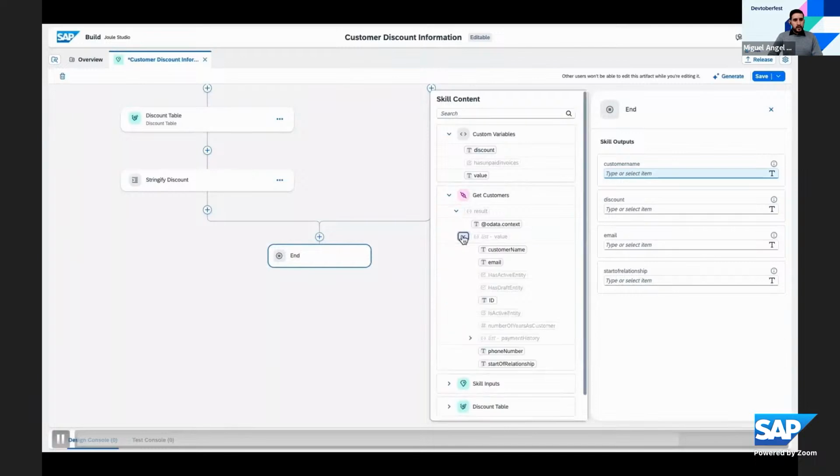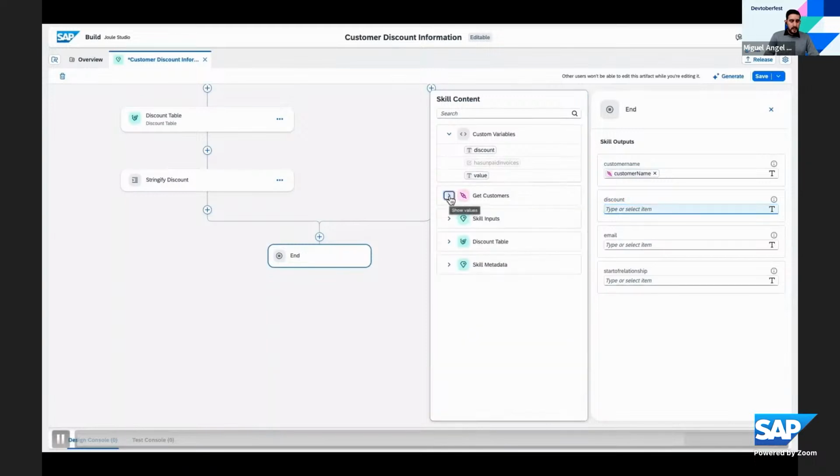So as we mentioned here, what we're going to return is some additional information that is available in the API. We're going to return the custom name. We also want to provide the discount. This is part of the discount table that we have created. So here we can go in and identify the right one. So we extract this from the custom variables that we put.